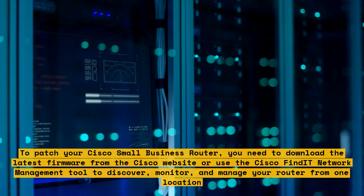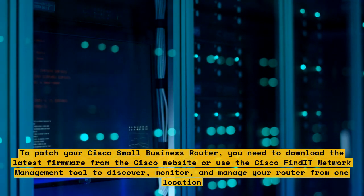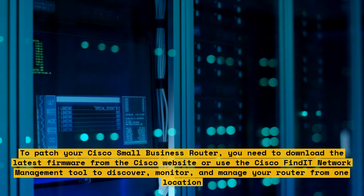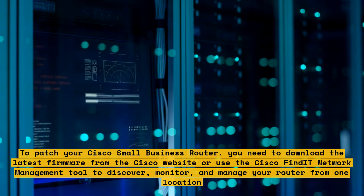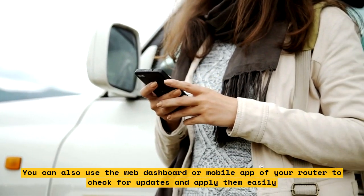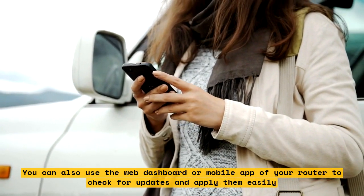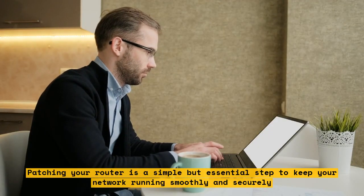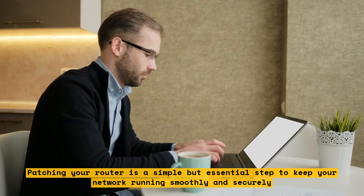To patch your Cisco Small Business Router, you need to download the latest firmware from the Cisco website or use the Cisco FindIT Network Management tool to discover, monitor, and manage your router from one location. You can also use the web dashboard or mobile app of your router to check for updates and apply them easily. Patching your router is a simple but essential step to keep your network running smoothly and securely.